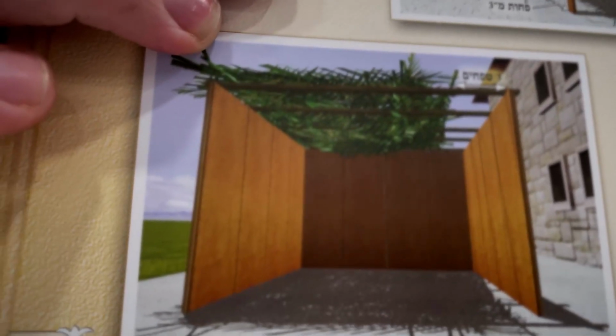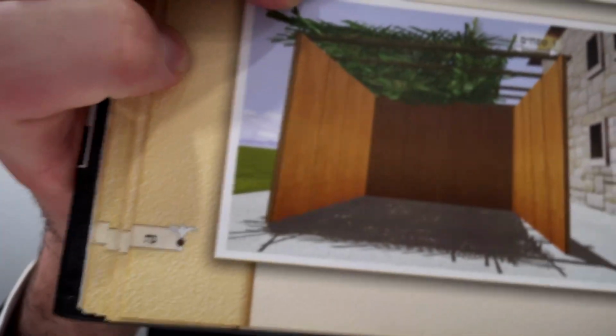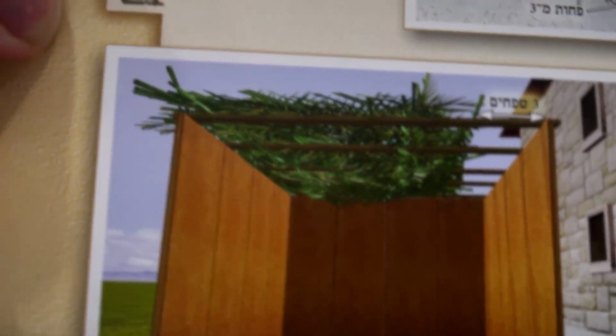Here, the schach is distanced from the wall 3 tfachim. What does that mean? That means that there is an empty area of 3 tfachim between the schach and the wall. 3 tfachim, says the Gemara, psula. There's an interesting Rashi here.